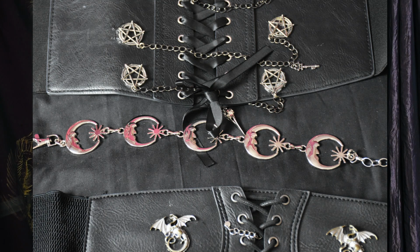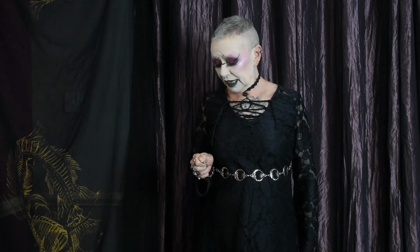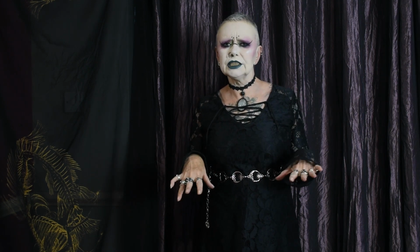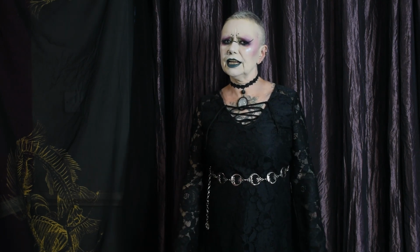Now this belt is very special. It's lovely moon faces, crescent moons, and on the end of the chain there's a lovely sun. And this one was gifted to me by my dear friend Old School Ghoul, whose channel I will link in all the right places so you can go and find her. She's a lovely lady from Texas, and she does fashion, makeup. She also does a lot of crafting and journaling and stationery videos. So if you're one of those people who like planners and stickers and washi tape and all that good stuff, you should definitely check out Old School Ghoul. And thank you very much, Dina, for this belt.